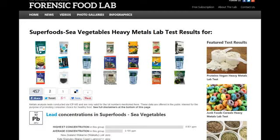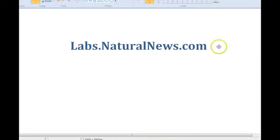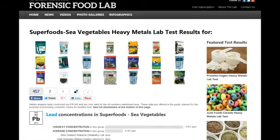Welcome to the Heavy Metals Lab results for seaweed products. This includes kelp, kombu, wakame, nori, dulse, and other seafoods and seaweeds, or sea vegetables. You can find these at the Natural News Forensic Food Lab, which is at labs.naturalnews.com. You can find these data and many more categories.